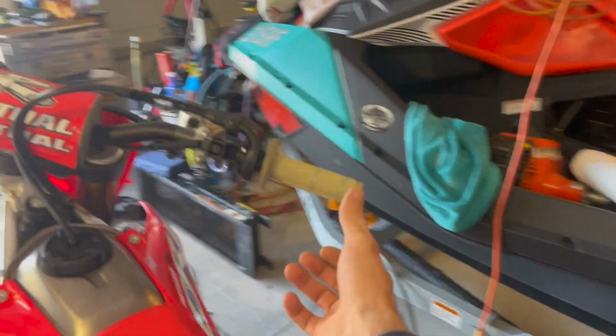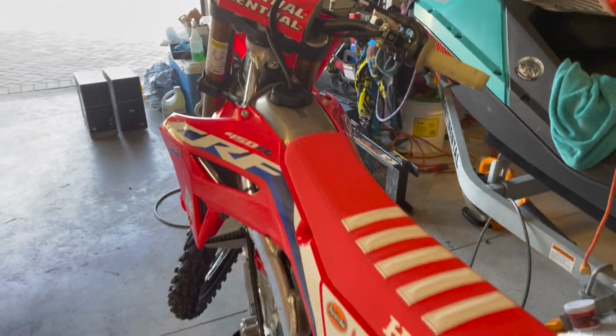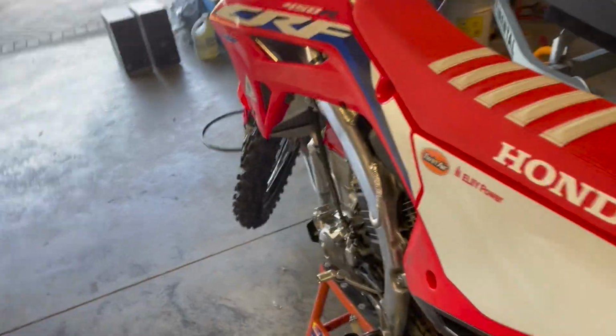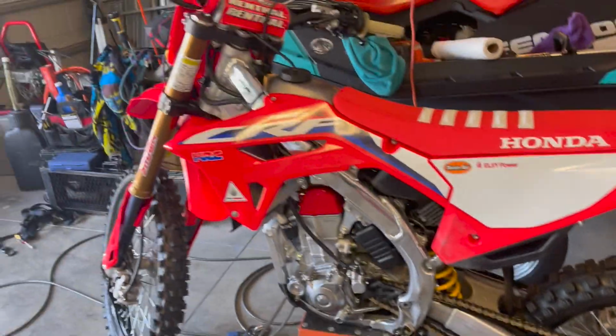She definitely sounds a lot crisper. Even just touching the throttle the slightest bit, you could tell night and day difference. I haven't even ridden the bike. I'm gonna probably take it down inside the house, see how it goes. Still need to do the fuel injector just in case.